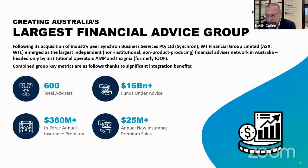We've got more than $16 billion of funds under advice across the network, a very significant in-force annual insurance premium book in excess of $360 million. And our network writes around $25 million a year in new insurance premium. And our advisors deal with just short of 100,000 retail and wholesale consumers.